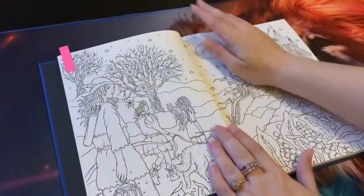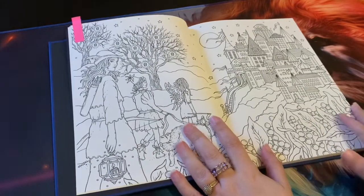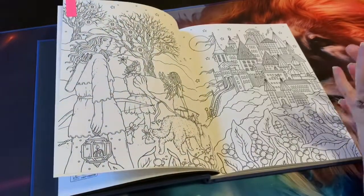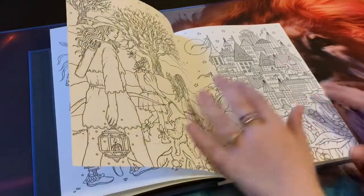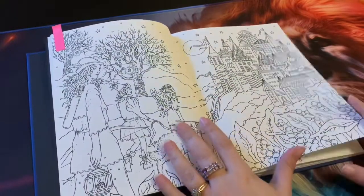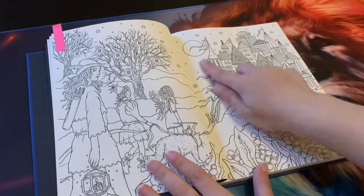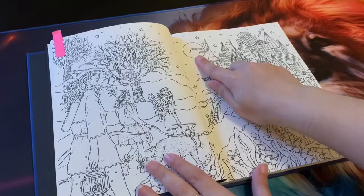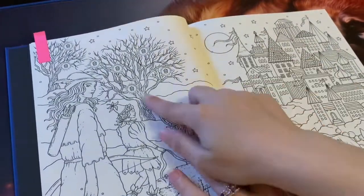So this book I have actually tagged because it's the first page that I'm going to be doing in this book. I really like it. It's the double page, and it's really drawn to me, this page. I love the castle. We've got them walking up to the actual castle itself. We've got a gorgeous castle, we've got the gorgeous moon in the background, and we've got this tree here. I'm just going to zoom in, and you've got your lanterns in the tree.